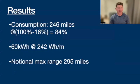All right, I'm back. So what are the results? When we look at the consumption, we did 246 miles and still had 16% remaining on the battery for a total battery consumption in percentage terms of 84%. I thought that was really good, better than I expected, in fact. So that's 60 kilowatt hours at 242 watt hours per mile, giving us a notional max range of 295 miles.